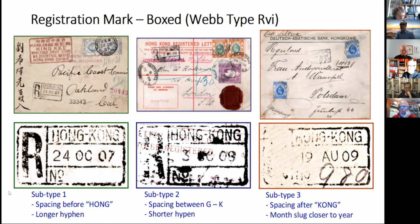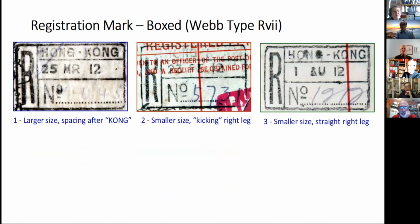And for the R7, yes, I also found 3 subtypes. The left one, the first subtype, is of a little bit larger size in comparison with the other 2. And there is more spacing after Kong. And for the middle one and the right one, you can compare the right leg of the R. The middle one, the leg is like kicking something, called the kicking right leg.